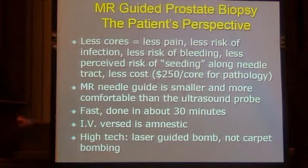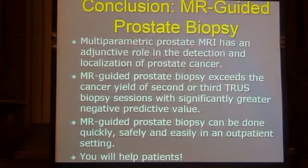IV Versed is a happy drug. If anybody's ever had IV Versed, it's an amnesiac. So typically you have these procedures done, you don't remember what was going on. And then it's kind of a laser guided bomb versus carpet bombing. So the conclusion of it is it's got a definitive role in detection and localization of prostate cancer.